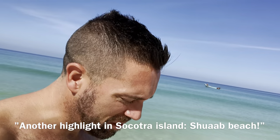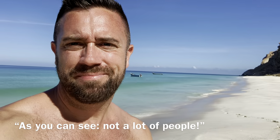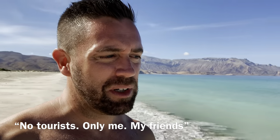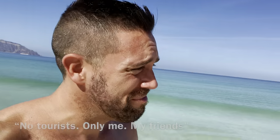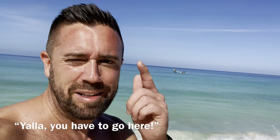So another highlight in the Socotra Islands is the Shuabe beach. As you can see, not a lot of people, no tourists, only me, my friends, and sand and sun and beautiful waters. I like to have to go here.